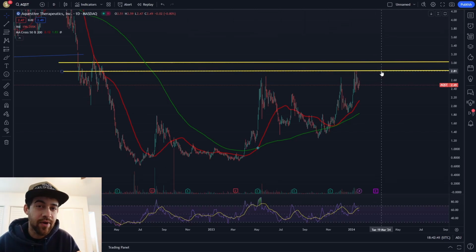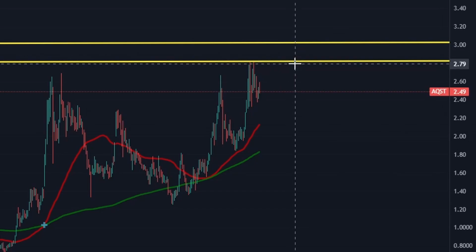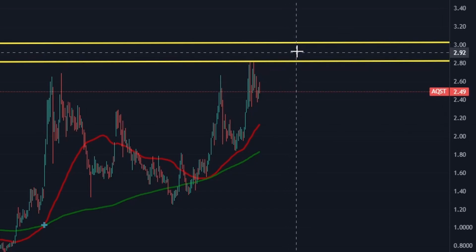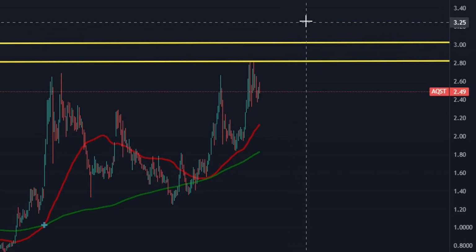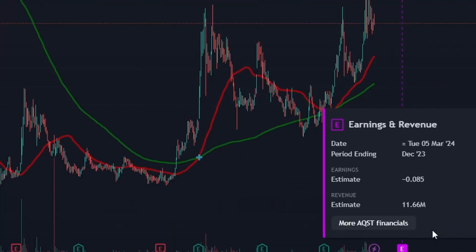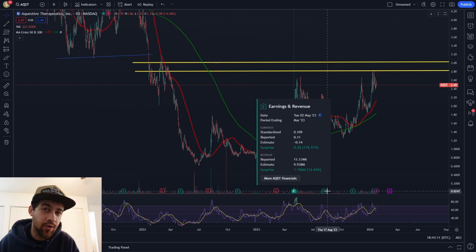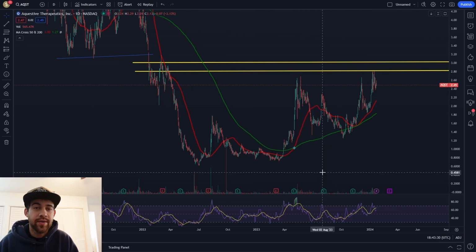We do have resistance right around 2.80. That could be a great breakout trade towards $3. But I do think $3 and 2.80 are going to be the next levels of resistance. Once we can break that, I do think AQST can go on a pretty big move. Now, they also have earnings coming up in March, same as BNGO. They're expecting a roughly $11.5 million quarter, which isn't a record quarter. So whereas BNGO is expecting a record quarter, AQST is not. And this stock really relies on these FDA approvals.